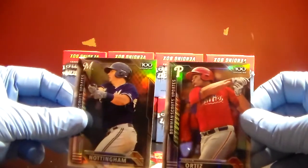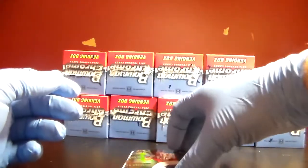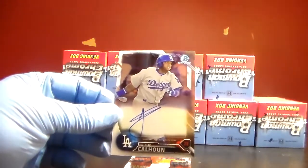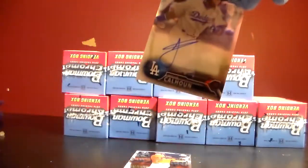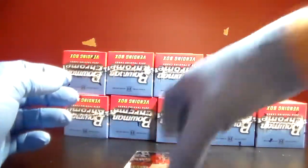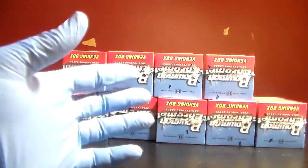Brewers and Phillies, it's your top 100s. Minnesota Twins is your insert with your autograph, Willie Calhoun. Dodgers. All right, Dodgers, you're on the board. I'd like to see a little more color in this box, but we'll see what happens next.